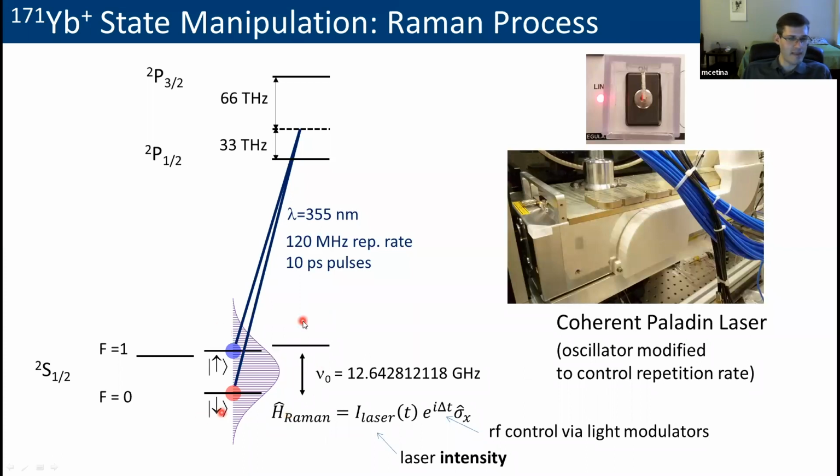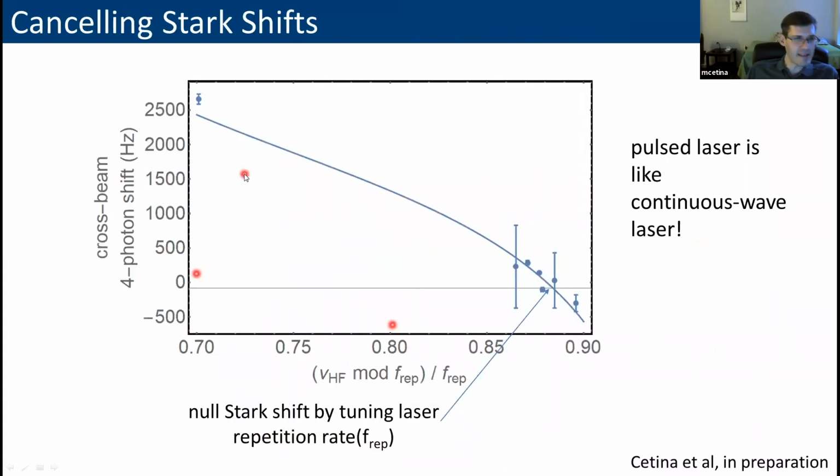Now, one might say that if you have all these comb lines, if you have a pulsed laser, you may have some spurious problems like Stark shifts. And we have investigated this. We have investigated the additional Stark shifts, the 4-photon Stark shifts that arise from this Raman process. And what we've shown is that by controlling the repetition rate of this laser, which we can do thanks to a collaboration with Coherent, to modify their laser to move one of the mirrors inside, we can null the 4-photon Stark shift that arises from all the off-resonant lines. So in this way, I would say all the deleterious effects of the pulsed laser are removed, and we are left with, exactly as I was saying, an almost perfect qubit addressing system that acts pretty much like perfectly phase-locked continuous wave lasers.